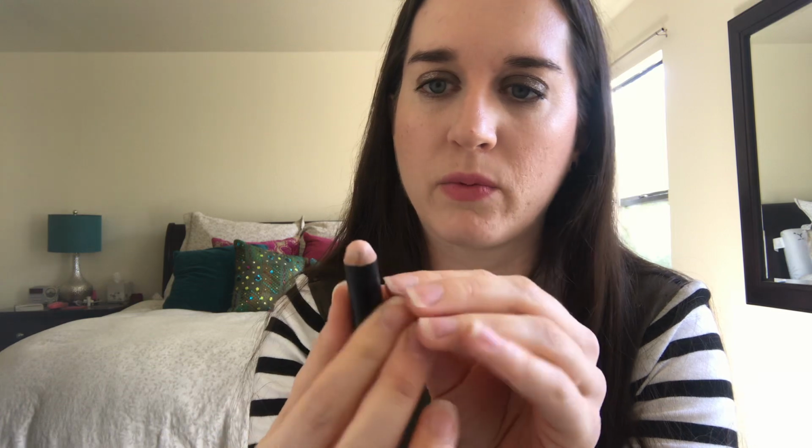Then I have my cream eyeshadow. This is by Anastasia Beverly Hills. It's the Brow Duality. One end is a matte shade, which is this side, and the other side is a shimmery side. The matte side I try to use every single day as a brow bone highlight, and the shimmer side I use not as frequently. So I do have more of the shimmer side left. The matte side ends right up here. So I just have a little bit of that left. But we'll see how much longer this lasts.